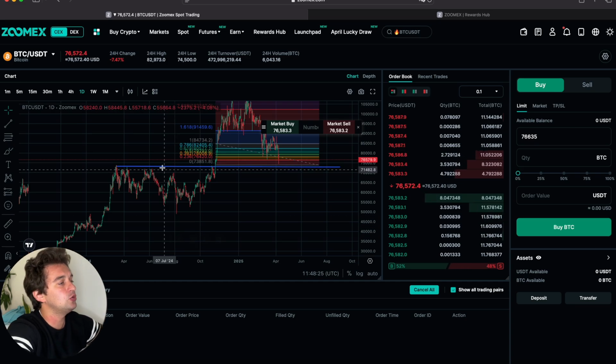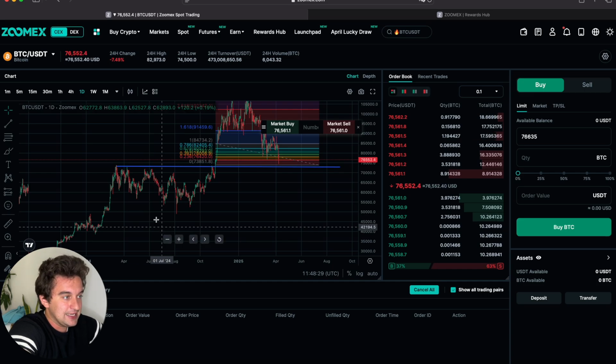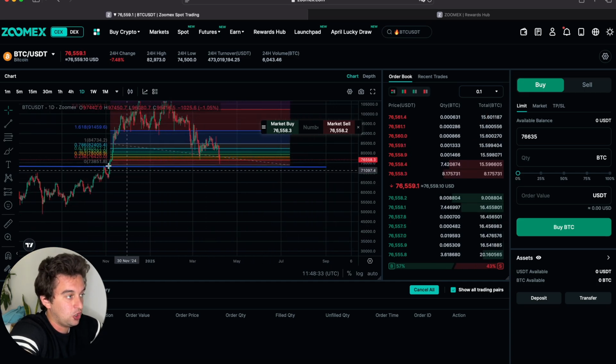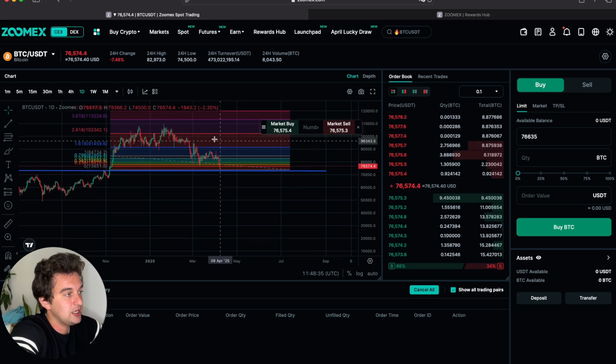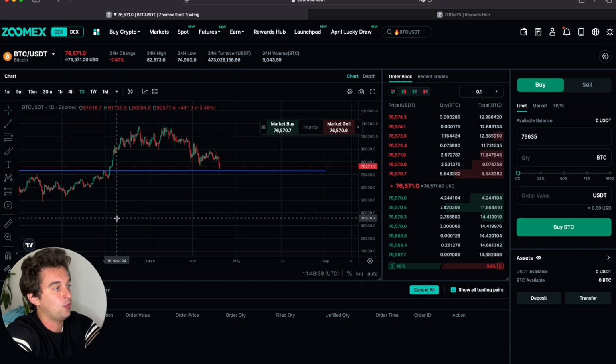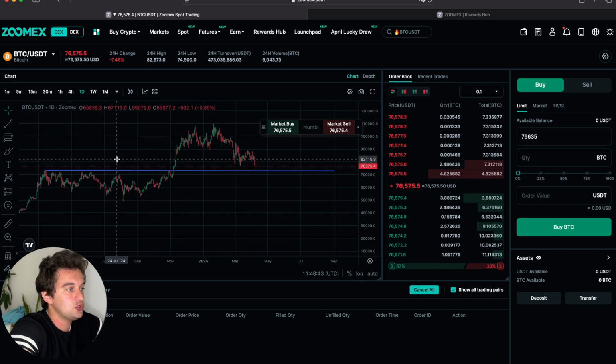But back to ZoomX. So we see here the Bitcoin support, very nice and strong. It is over here. Now, of course, we had different phases of the shorting of the market, and we see here as well how this goes. So let me take this one away so you have a clear look at the chart. This is on the daily, by the way. It is going absolutely down.